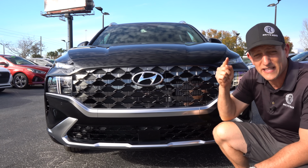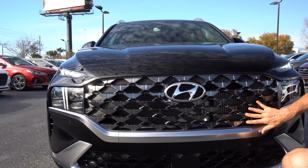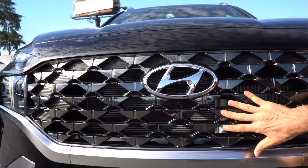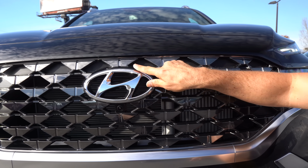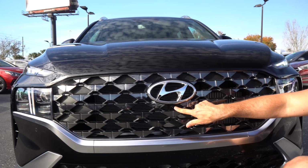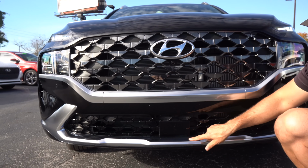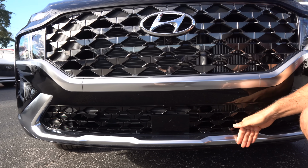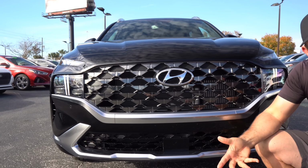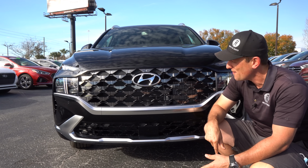Now, as we come across the grille, this is not the first 2021 Santa Fe that we brought to you here on Rady's Rides, but this is the first Calligraphy. On the Calligraphy, you're going to get this black chrome finish to the grille. Same design as the other trims. The big difference is the black chrome finish. It would have been nice to have the Hyundai logo be that black chrome, but you do have a forward-facing camera. You drop down, we have some more gloss black, and then of course you're going to get a simulated style of a skid plate. I think it looks great to give it that extra look, and I'm telling you right now, you're not going to confuse this Santa Fe with anything else that's on the road.